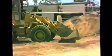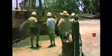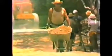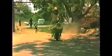In the preparation of the ground for the new hall and car park, a lot of soil had to be moved. Brother Ivan Magnuson and his big front end loader came in very handy. But the little old wheelbarrow still had plenty to do, and Brother Frank Kolonowski gets plenty of exercise.